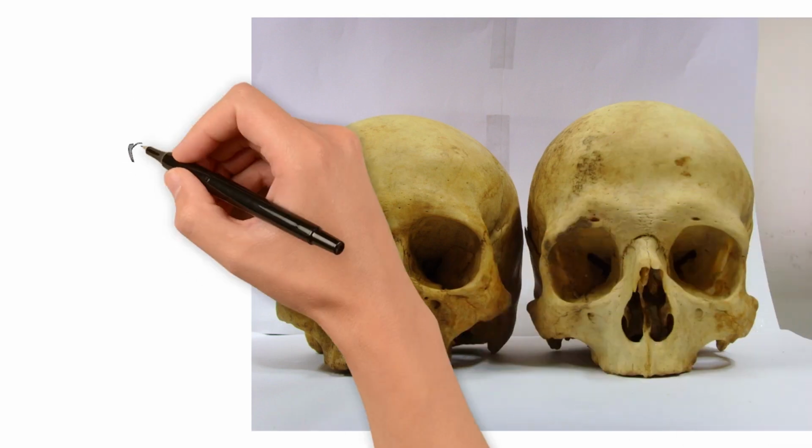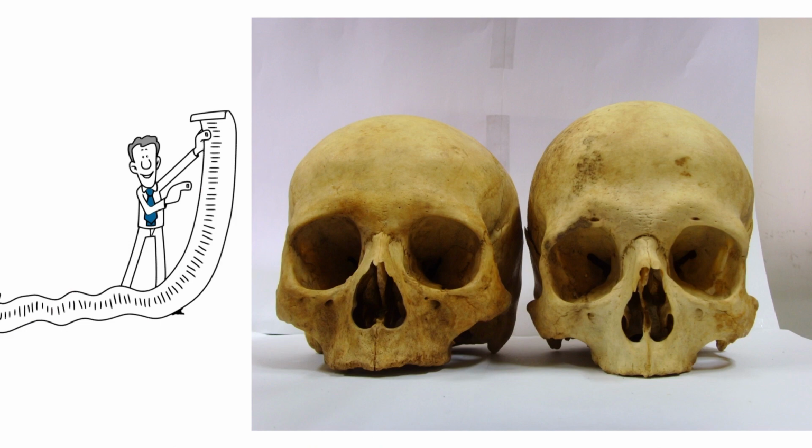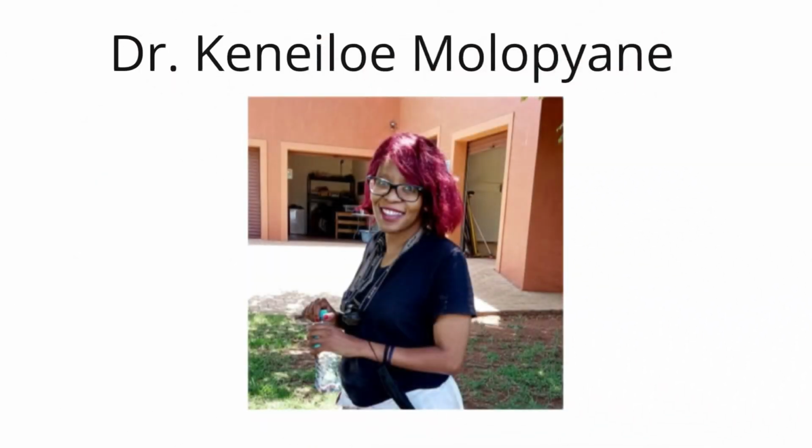Finding a skull is one of the most important pieces of evidence we can find because it can give us a great amount of information. Here's what paleoanthropologist Dr. Kenny has to say about skulls.